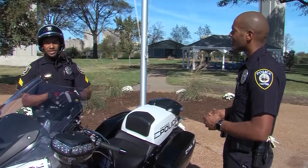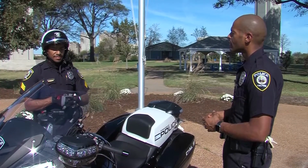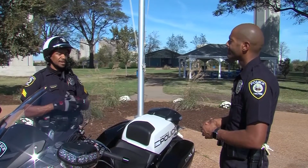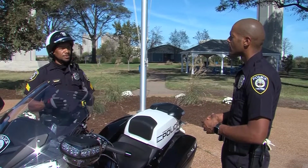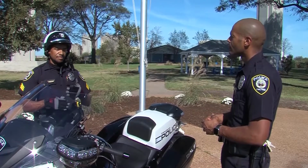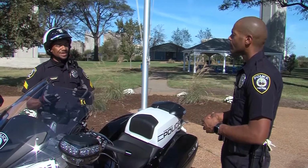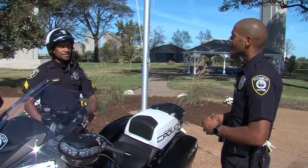Correct. You have to prepare yourself personally because you have a lot of people from the outside, and a lot with the media and social media. The profession as a whole is kind of getting a bad rep. But if you prepare yourself personally, mentally, and physically, nothing's going to stop you from wanting to be a law enforcement officer.